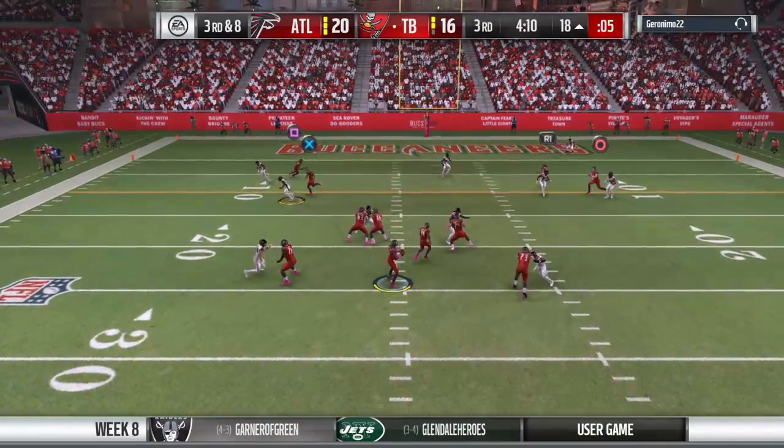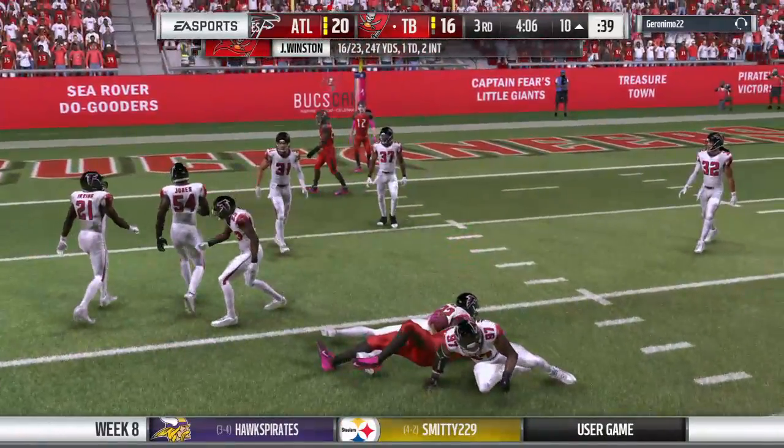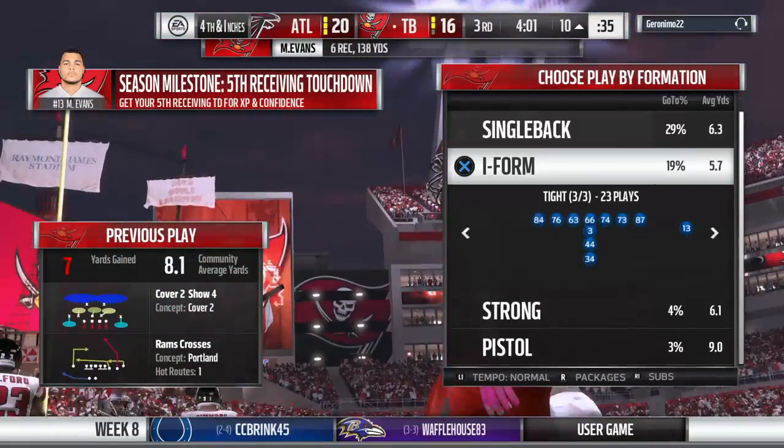On third down, Winston looking for someone to throw to. Over the middle to Evans. 7 yards on the play, and that's going to bring up a fourth down.